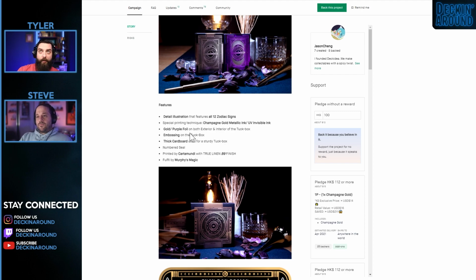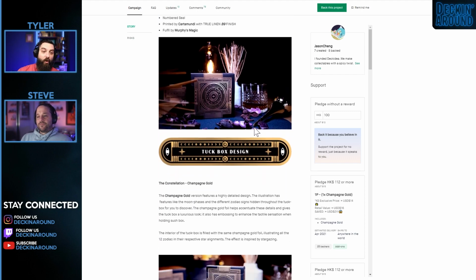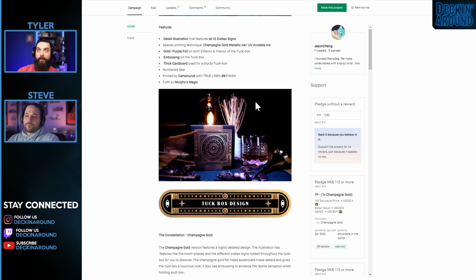Gold, purple foil on both the exterior and interior of the tuck box, embossing on the tuck box. Thick cardboard used for a sturdy tuck box. Awesome. Numbered, sealed. Printed by Cardamundi. Fulfilled by Murphy's Magic. Awesome. Got all the important details right there, and now we can dive into just the beauty of this deck.